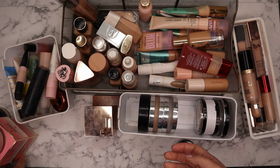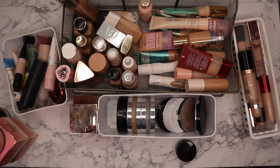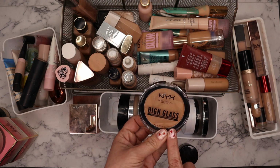I'll just put these off to the side. Then I have these powders here, which, you know what, I don't know, maybe I do want to let go of some powders. Then I also have this right here. This is the NYX High Glass Finishing Powder.